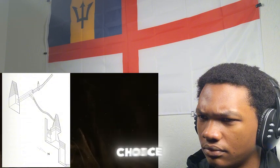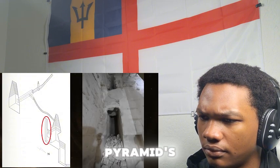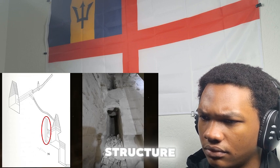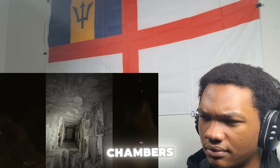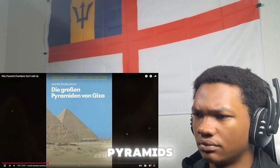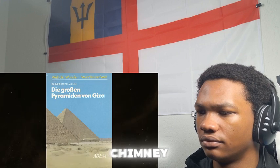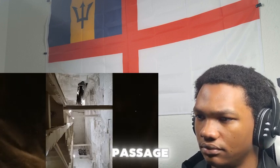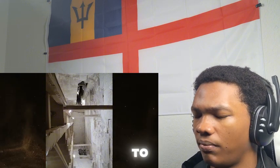Perhaps a better choice for a 3rd chamber would have been the Bent Pyramid's chimney. Stottleman notes it lays in the exact center of the structure, similar to the antechambers of later pyramids. In his book on pyramids, Stottleman calls the chimney functionally absolutely pointless, so the tall ascending passage is the only space left for him to count.